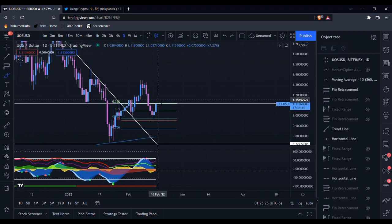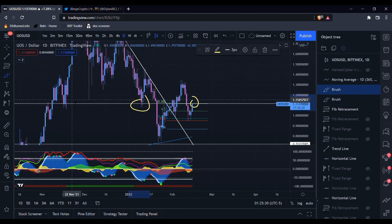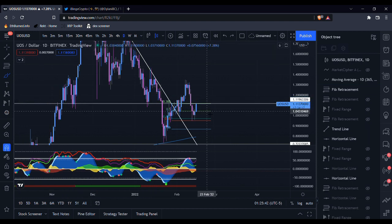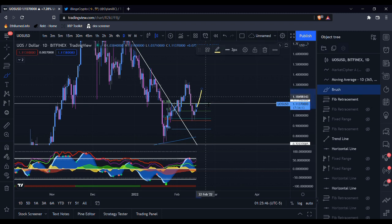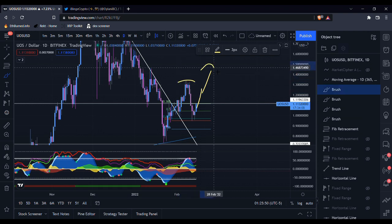We are currently finding resistance at this level right here, which is a significant support resistance level. But since we got such a nice bounce off of the golden pocket, I am expecting us to be able to break above this level and possibly look to put in a new local high.